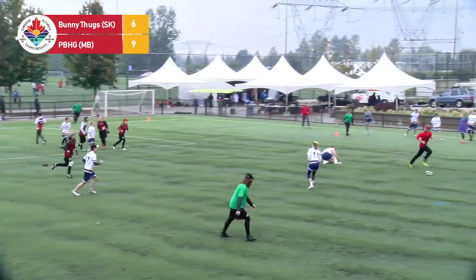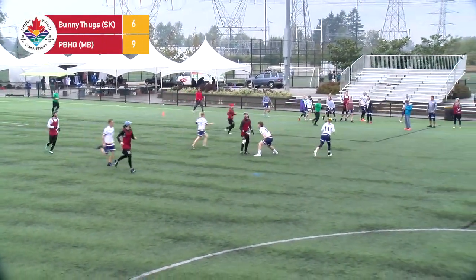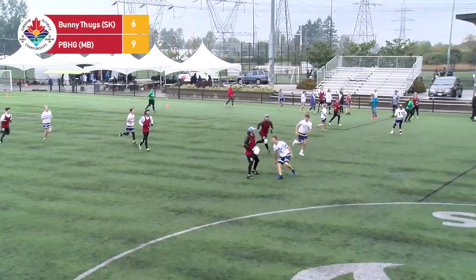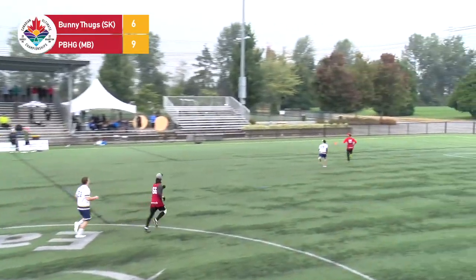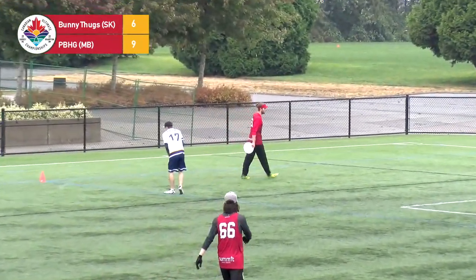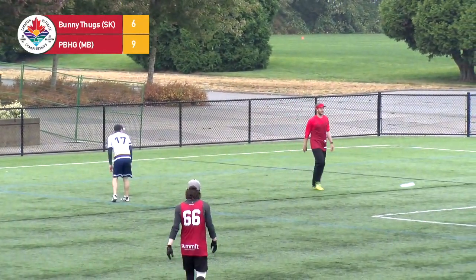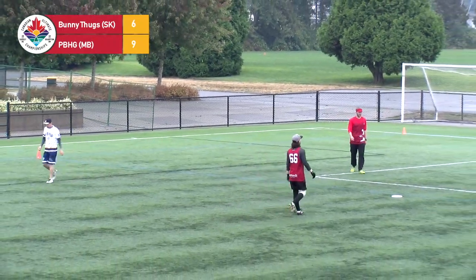That one around, but Deagle making the run through D, and he's off to the races. But unfortunately, there was no one to pick it up too quickly there, as now Dion has it. Dion will look to Deagle, go into the end zone, the around backhand. Such a precise shot here from the Thugs to keep this game within 2, 9-7. They've got to find a way to get a break.